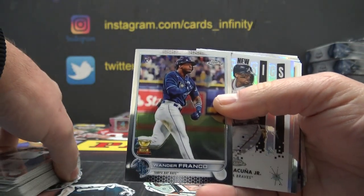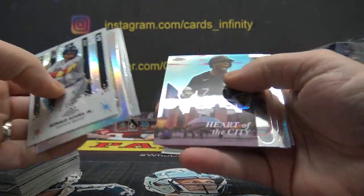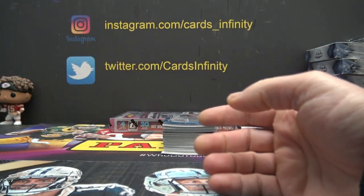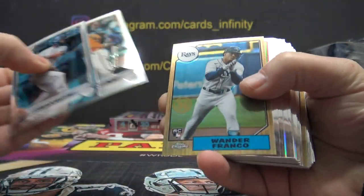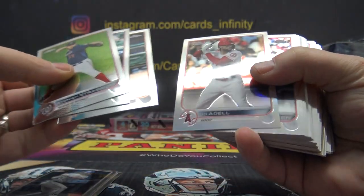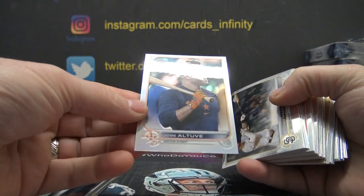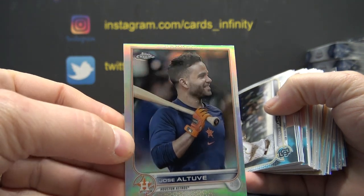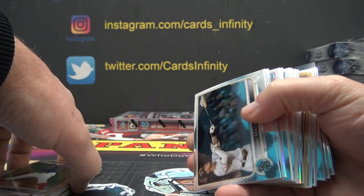There's a Franco. Ronald Clayton. Heart of the City, Tim Anderson. Kyle Hendricks and base. Another red. Nope, scratch that. There's another Franco. Hey, we got a backwards card. Does that mean it's short printed, Jose Altuve? It looks like it might be the short print variation refractor. Is that what it is? It is what it is.